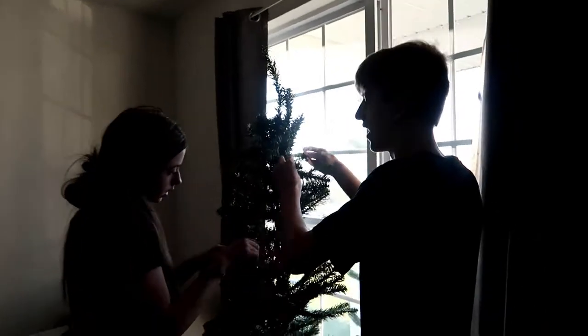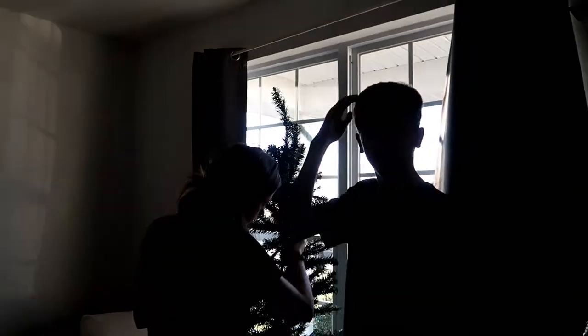Oh, I didn't even realize how dark. I can't even see you guys. So. Okay, this is totally backlit. You guys are shadows.